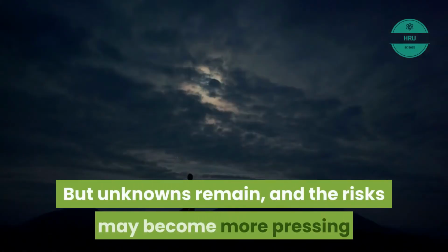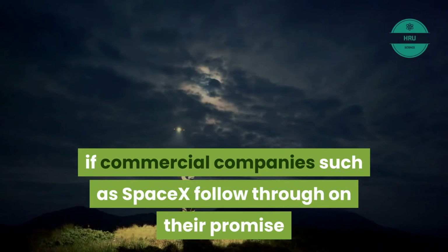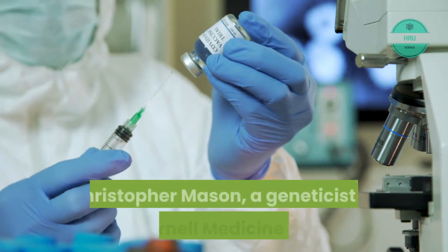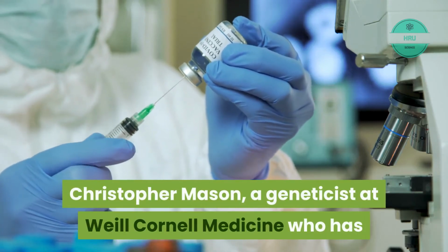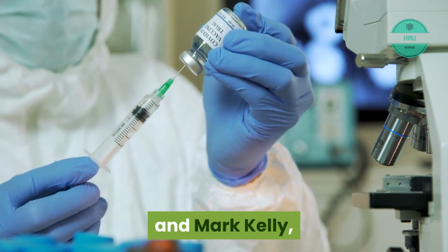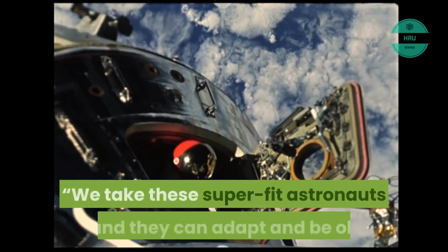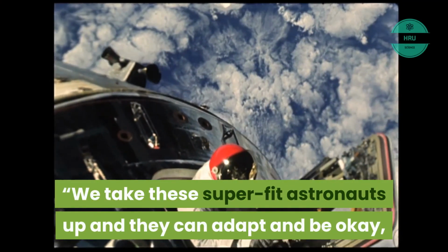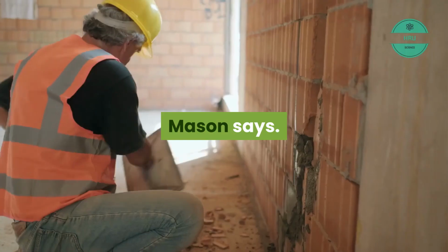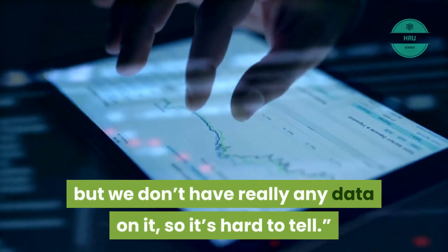But unknowns remain, and the risks may become more pressing if commercial companies such as SpaceX follow through on their promise to send paying customers into space. Christopher Mason, a geneticist at Weill Cornell Medicine who has studied spaceflight-related changes in the twin astronauts Scott and Mark Kelly, wonders how members of the general population might fare. "We take these super fit astronauts up and they can adapt and be okay, but what will it look like when we send random people?" Mason says. "Hopefully they'll be fine, but we don't have really any data on it, so it's hard to tell."